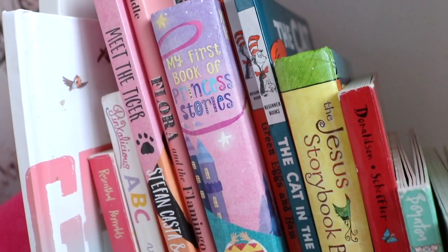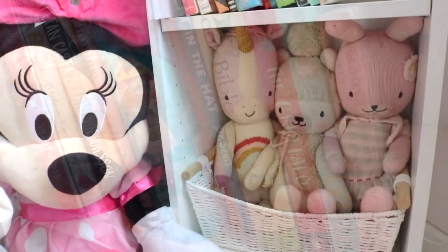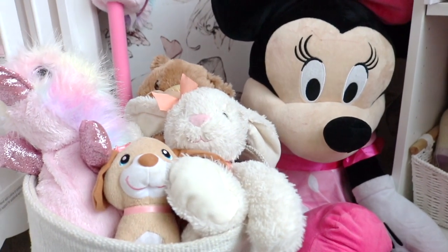I do have one shelf completely dedicated to her books. As you can tell, this little nook area is holding all of her animals, and they are growing, it feels like, by the day.